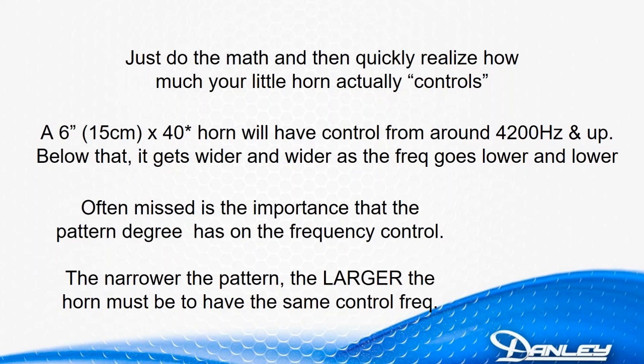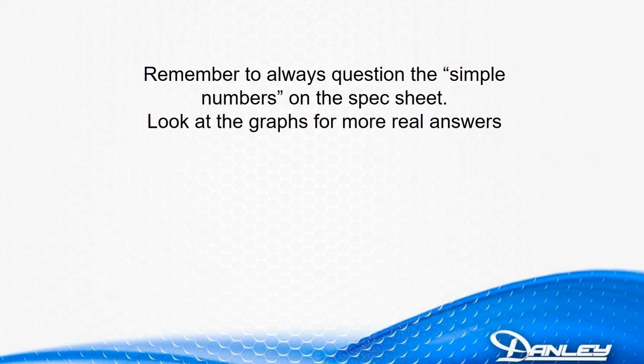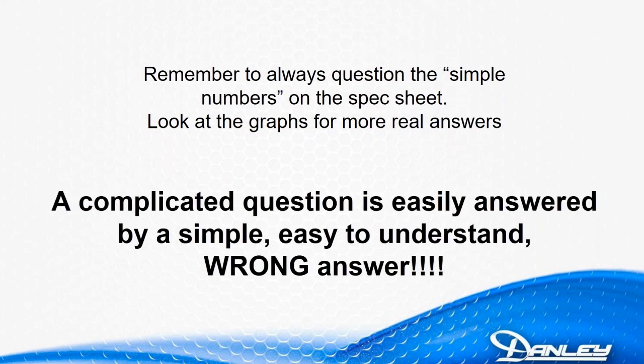The pattern of the horn in degrees is just as important as the physical size. And always remember to question the simple numbers on the spec sheet. Look at the graphs for the real answers. Don't just take the numbers as they're spit out to you, because you don't know where they came from. There's no basis for that. And as one of my favorite sayings goes, a complicated question is easily answered by a simple, easy to understand wrong answer. So we deal with a lot of things that are very specific, and they have different answers, depending on how you look at them.